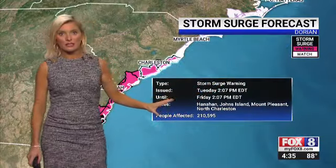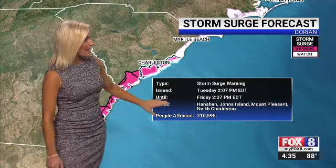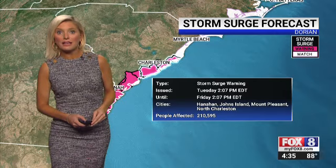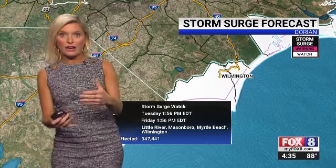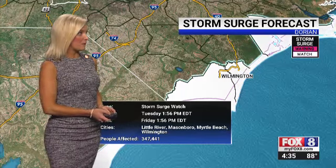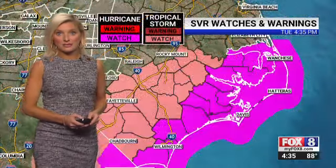But we've got something pretty serious here, a storm surge warning in effect until Friday at 2:07 p.m. for Hanahan, Johns Island, Mount Pleasant, and North Charleston. And then as we zoom in to the Carolina coast, we've got a storm surge watch in effect until 1:56 p.m. on Friday for Little River, Masonboro, Myrtle Beach, and Wilmington.